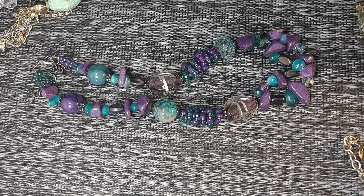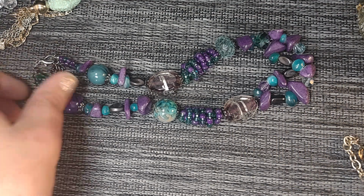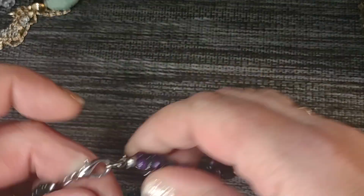Everything's $10 or less. Part 1 is currently uploading now, so hopefully I'll get them both to upload by separating them into 2 groups. Up first we have this purple and turquoise colored necklace.